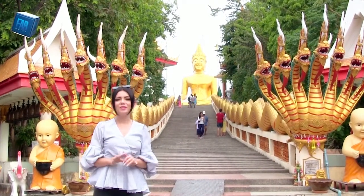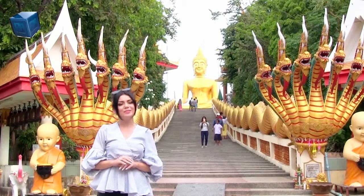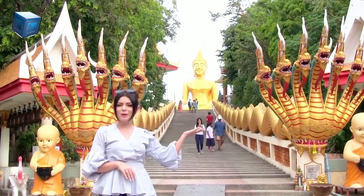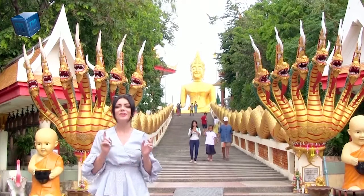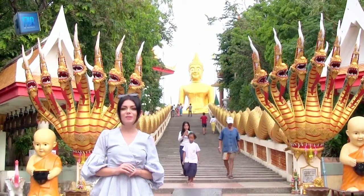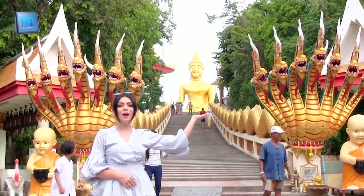Today I am here on the Pratamnak Hill, which is in between Pattaya City and Jomtien. There are many things to see and do here. The first place that I'm taking you to today is Wat Prayai. It's the big golden Buddha on the top of the Pratamnak Hill. It's certainly something that you should come to see here in Pattaya. There are also many other things to see on Pratamnak Hill, which we will be checking out here today. But first, let's check out this beautiful golden Buddha, Wat Prayai.